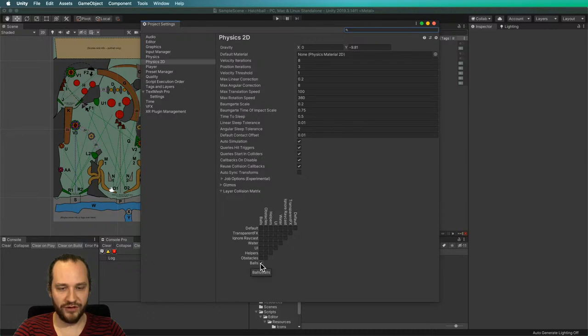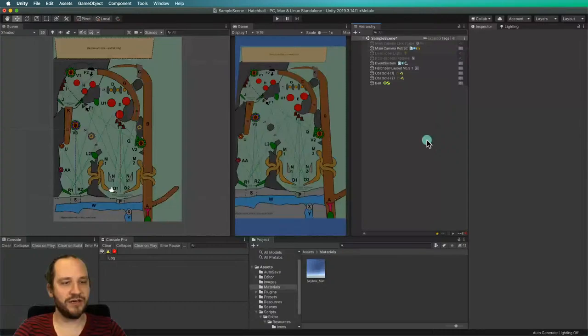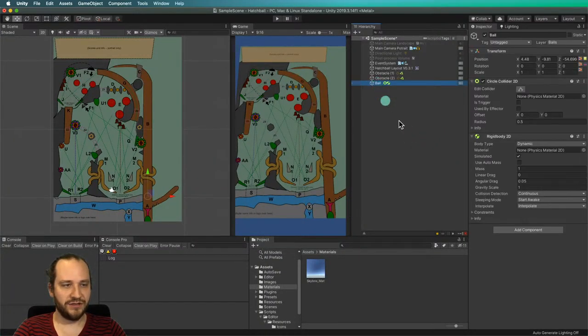So bowls with bowls, yes. Obstacles will not interact with obstacles, at least not yet, I don't think. And then obstacles with bowls. That's the only things that the physics will need to check. So now it just needs gravity. It has gravity. It's got a gravity of 1.